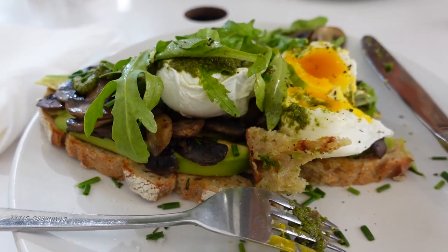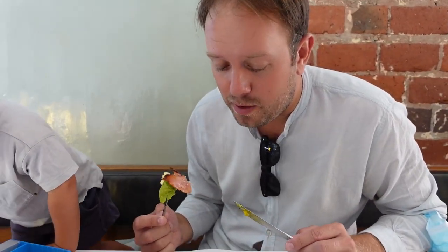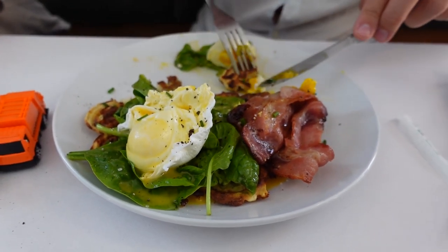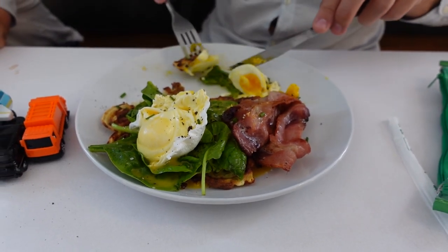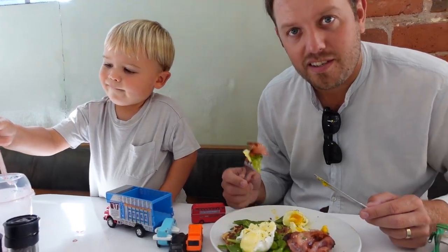I have a big piece of sourdough rye toast with avocado, pesto, mushrooms, poached eggs, arugula, and it is delicious. I got a savory waffle with goat cheese in the batter, bacon, spinach, a couple of poached eggs. It is delicious.